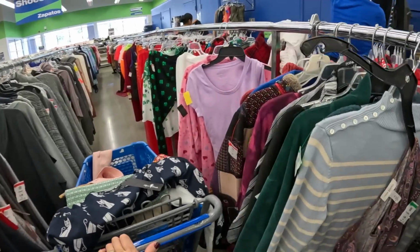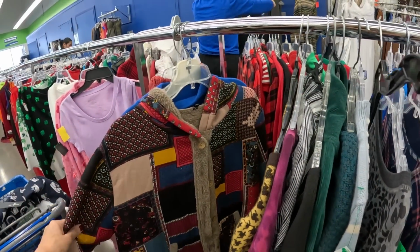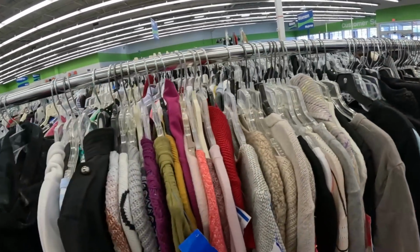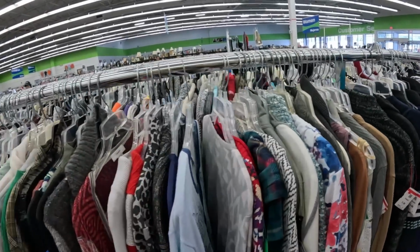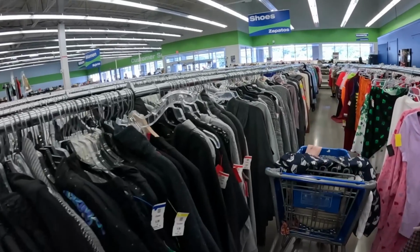Ooh, what is this? A patchwork jacket. Okay, I was more enamored with it from afar. Most things in life are that way. You fall in love with something from afar and then you get up close and it's not as good. That's with things, not people. All right. I don't want you guys to read into anything.